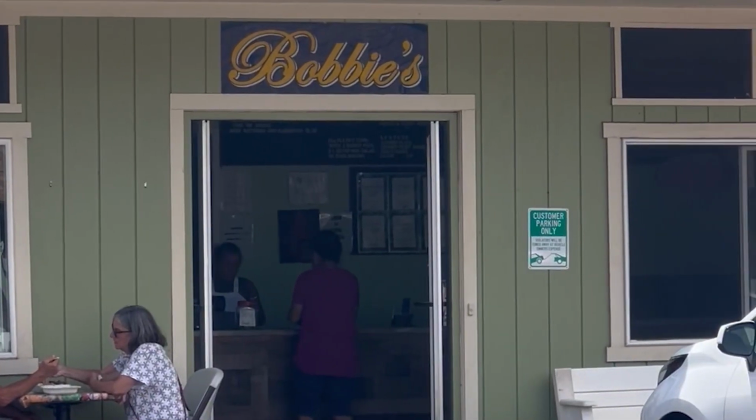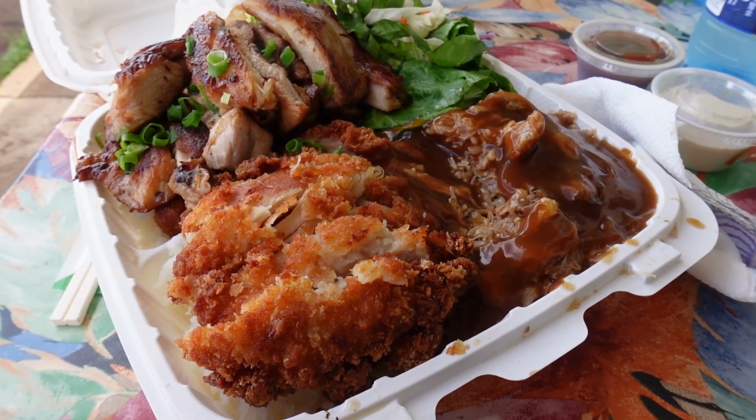And while AJ was in line at the coffee farm to purchase a few things, he got some coffee. The family in front of him was asking the cashier where they should go to eat, and they recommended Bobby's in Hanapepe. So we went and had just wonderful, wonderful food.